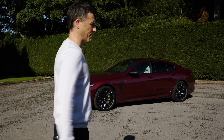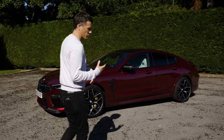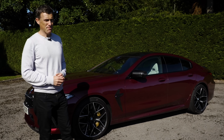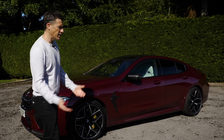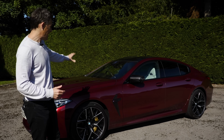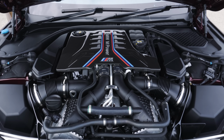Now, it might be called a Gran, but it's not designed for elderly ladies, though they are quite welcome to buy one. I think Gran stands for grand, as in Grand Tourer. Price-wise, it's pretty grand as well. It starts from around £71,000, so that puts it up against something like a Mercedes CLS. However, it rises all the way to just under £120,000 for this M8 version with a big, powerful V8 engine with over 600 horsepower.